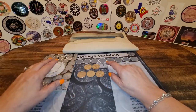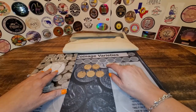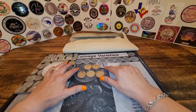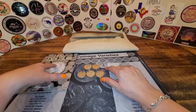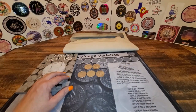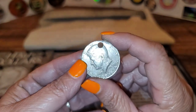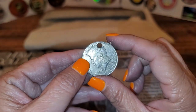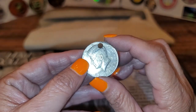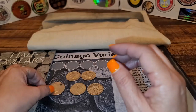I did find two for my 2014 to present folder, and that is the 2021 and the 2022 Denver half dollars. I'm missing them, so they'll go into this folder. Also, here are three other fantastic finds. This one, I always like finding these, the ones with the little hole drilled on top. My guess, it might have been used for jewelry or a keychain. It's hard to tell what they used it for, but that's pretty interesting.